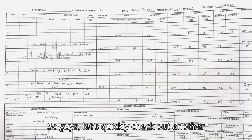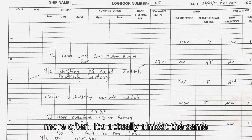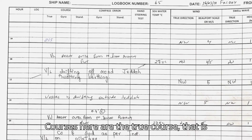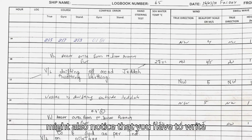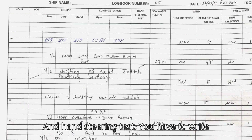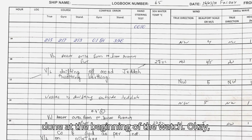So guys, let's quickly check out another log book format that you will meet even more often. It's actually almost the same thing, even simpler. Courses. Here are the true course, that is course on the chart, gyro compass heading and magnetic compass heading. And you might also notice that you have to write compass errors here. And hand steering test. You have to write the time when you did this. Usually it is done at the beginning of the watch.